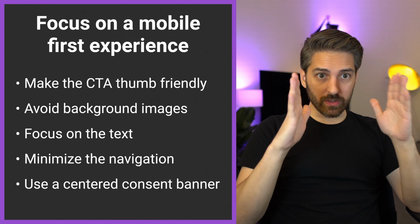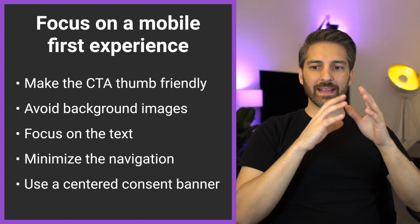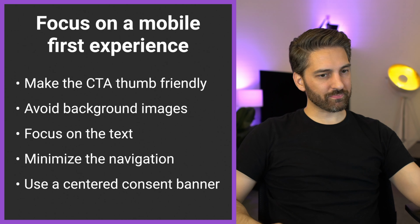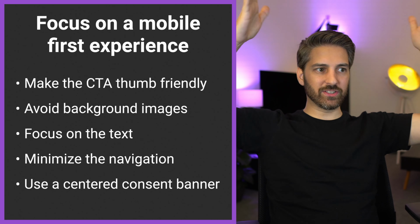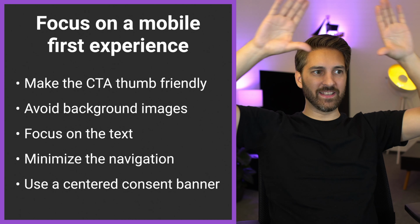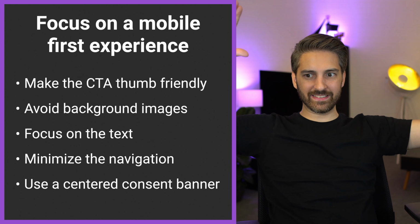And just focus on the text, make a text-centric layout, and minimize any kind of navigation that you have at the top. And don't have your logo take up, like, imagine this is the whole screen that you can see, and I see navigation bars that are this thick. Yeah, it just doesn't make any sense.